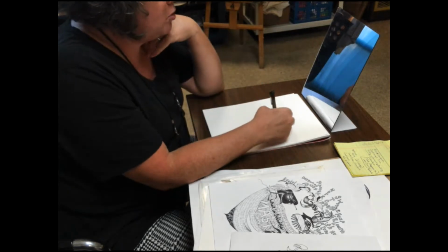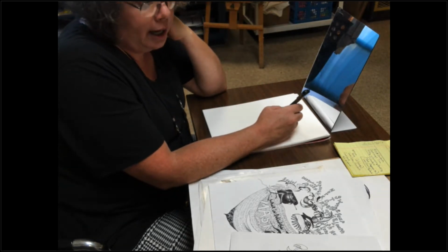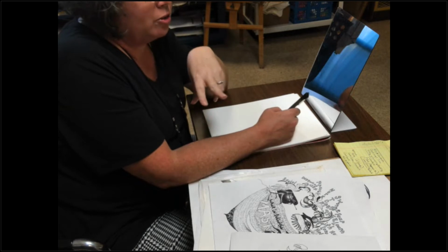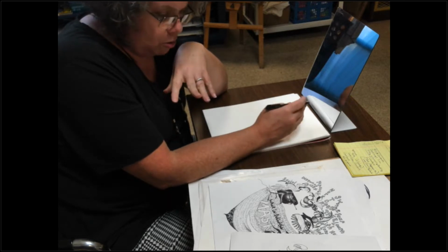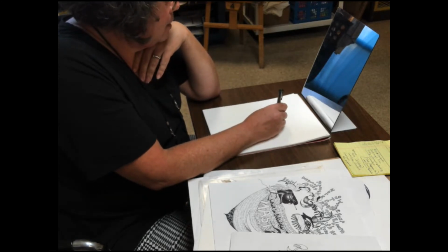And one thing I really stress with the kids is try to keep this continual line. So continual line means we don't pick up. So you're trying to do two things. You're trying to not look at your paper. You're trying to not pick up your pen. Those two things. So I'm going to start right now.